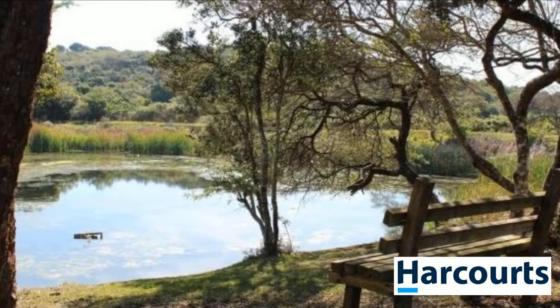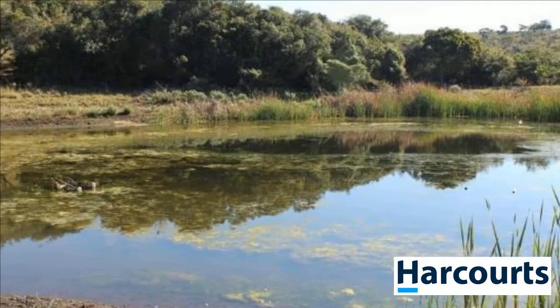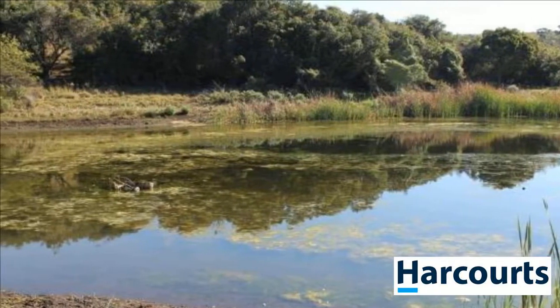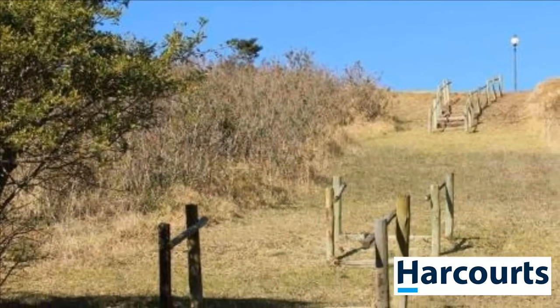The estate has 3 boreholes, 4 substations and its own sewerage system. The title is freehold with a homeowners association. Just 40 kilometers from East London, it's an easy commute to work.